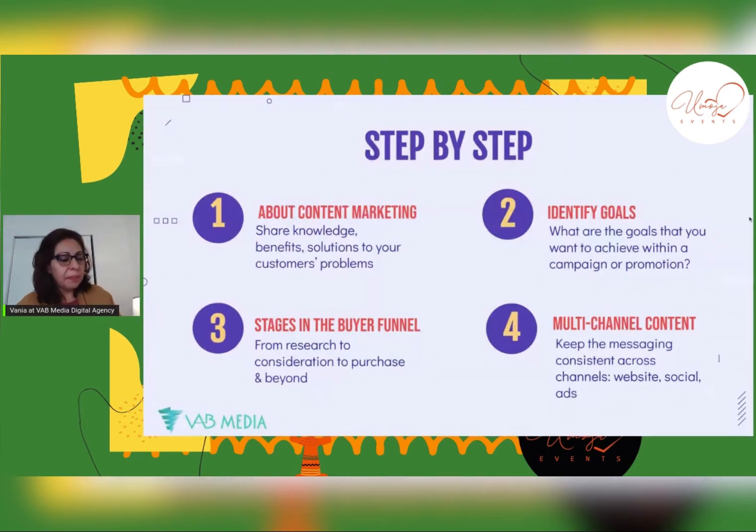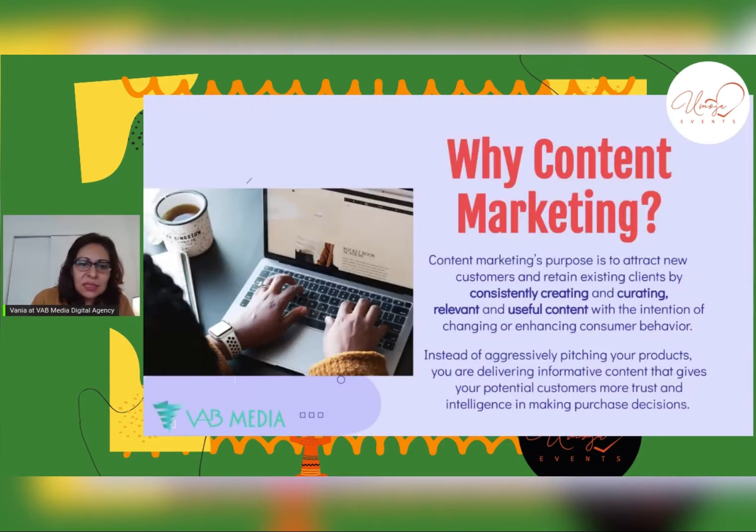So, okay, you have some information about what your customer wants, but what is it that you want them to get out of it? Do you want them to buy your product? Do you want them to sign up for a newsletter? Do you want them to call you for more information? This is an important part of the process. And then I'll go into details on the stages of the buyer funnel, and then also talk about the website, social, and ads, and the content, keeping that consistent. Next slide.